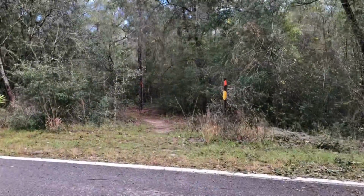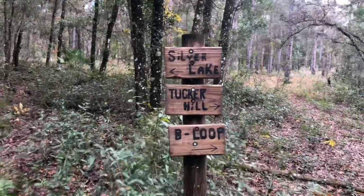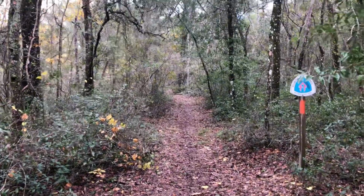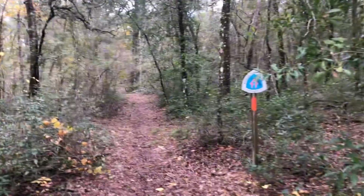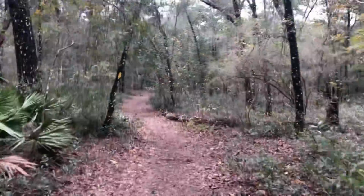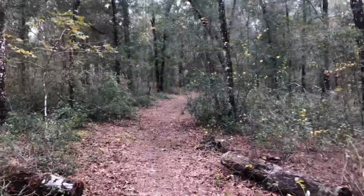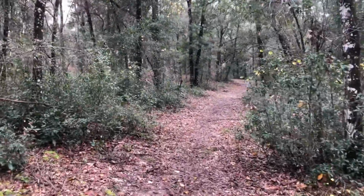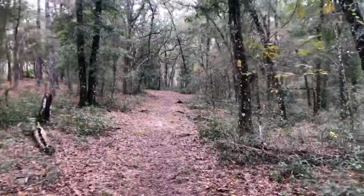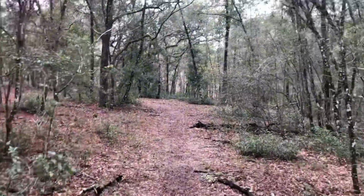Let's keep going. All right, I'm here at a junction. I'm following the B loop, and I'm parked at Tucker Hill, so we're headed that way. If you go that way, it takes you back to Silver Lake, which is what that sign says. That's a pretty good little area too. They got a low water route that is nice right along the Withlacoochee River. It looks like I'm yellow blazing. It says I got about 4.25 miles to go, but I may add to it. If this links up with the C loop, I may add that to it. I think it's about 6 miles on its own. So we may have a pretty good trek before we make it back to the truck.